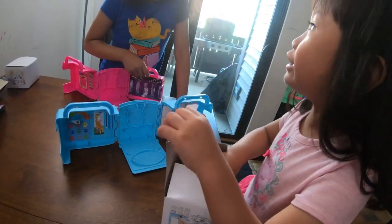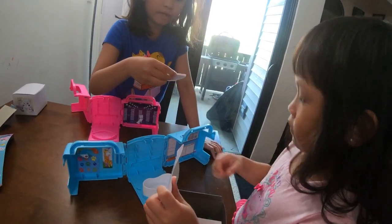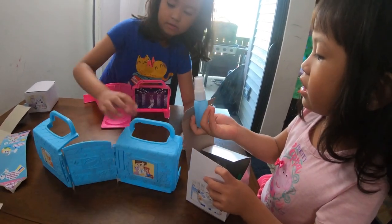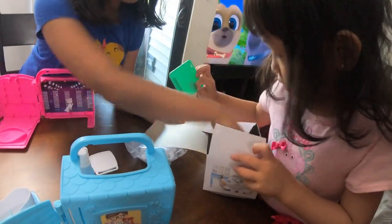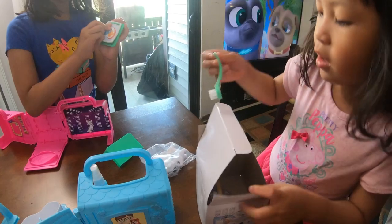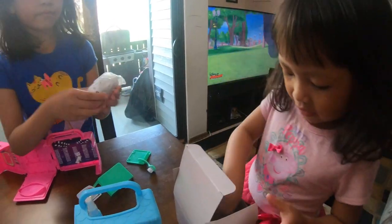Wow, so cute! What did you get, Aya? You got this cool little tub here. I think it went over here. Oh, and it's like some sort of sign thing. I don't know what that goes on. You also got the spray thing. Oh, I think I know what this is. And a baby bag. Look, you got lots of pets in there. There's also a table. I know what this is. It's for the brush. So I got a pet.